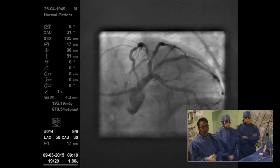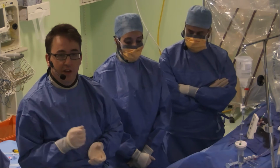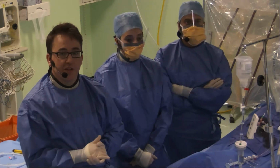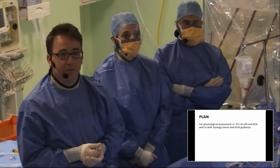So what we're going to do now is effectively prep the pressure wire to go in, firstly to make a measurement of the circumflex artery, and then after we've done that, we're going to go down into the left anterior descending artery, make a measurement distally, and then use the iFR Scout to do a pullback measurement down the length of the left anterior descending artery.